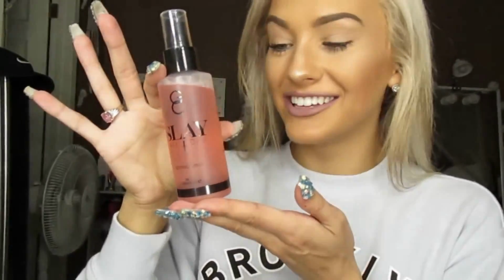I have other Gerard Cosmetics setting sprays. I have the rose water and the lavender, and I love them both so much. So now I have coconut, which as you can see, it's white, obviously. It smells really good. Love the smell of coconut. Okay, and then the other one is watermelon. And this one's pink.